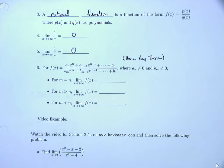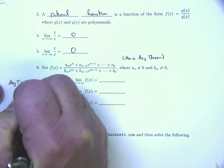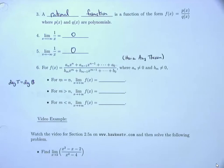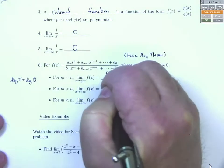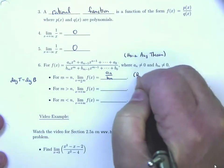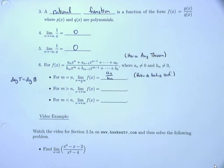Now, if m equals n, in English that would be the degree of the numerator on top is equal to the degree of the bottom denominator. Here's what the answer is every time you take the limit as x approaches, it doesn't matter, plus or minus infinity, of this particular function. You're going to get a sub n over b sub n when the degree of the top equals the degree of the bottom, and this is what we call the ratio of leading coefficients.